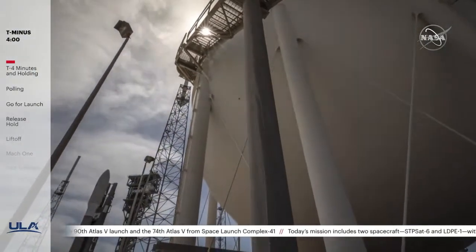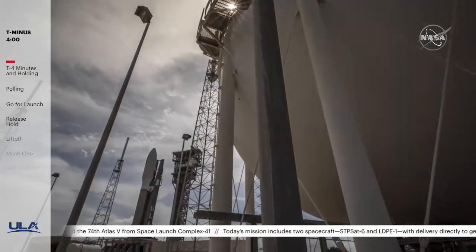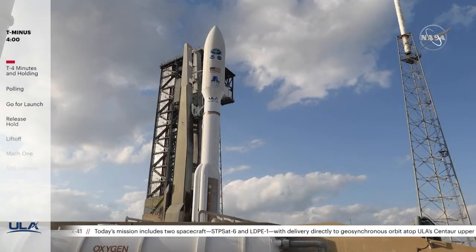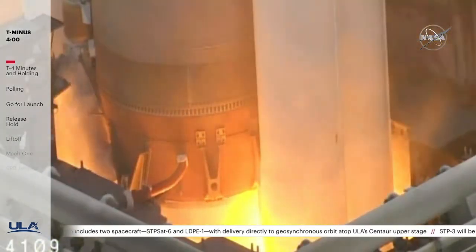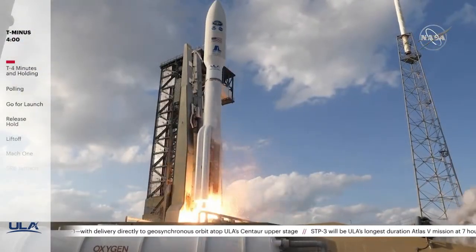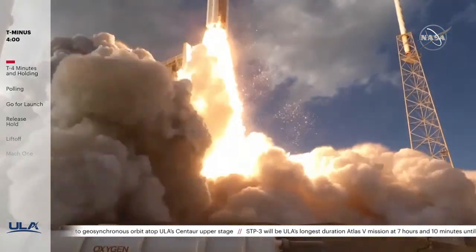T-minus 10, 9, 8, 7, 6, 5, 4, 3, 2, 1. There's ignition. And liftoff of the United Launch Alliance Atlas V rocket.